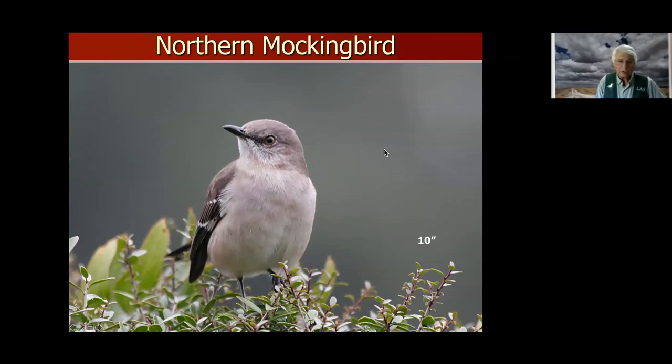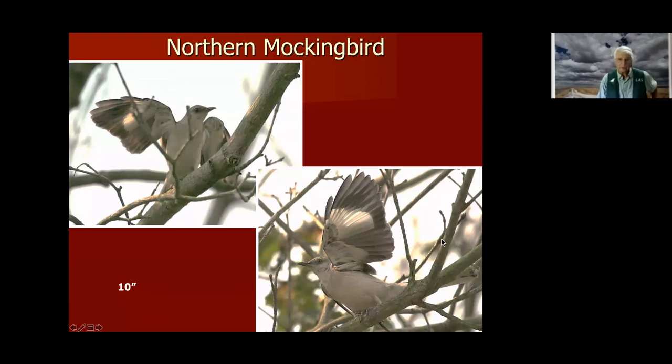And if you get a good close look at it, it's got an orange eye, an orange iris, contrasting with the brownish head, clear undersides, and then there's a wing bar. This looks like a wing bar, but it's actually a wing patch, as I'll show you. The bird is 10 inches long, so it's as big as a robin.